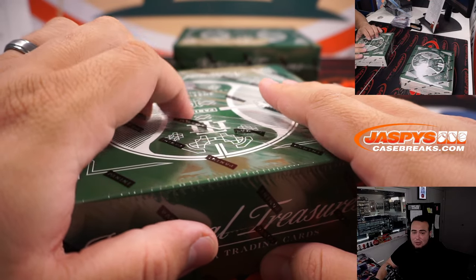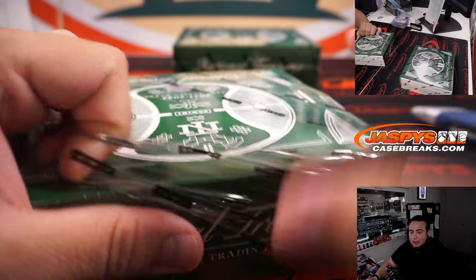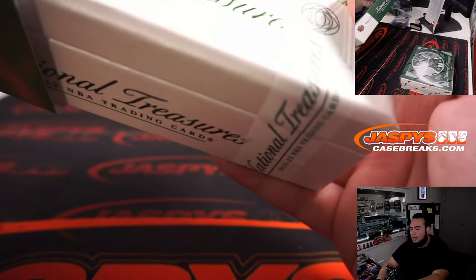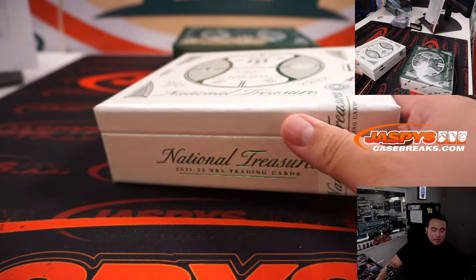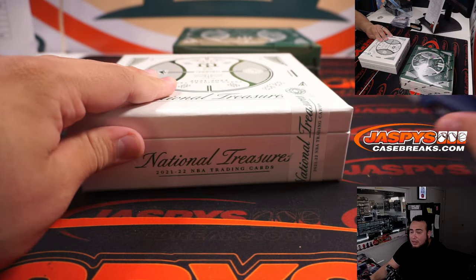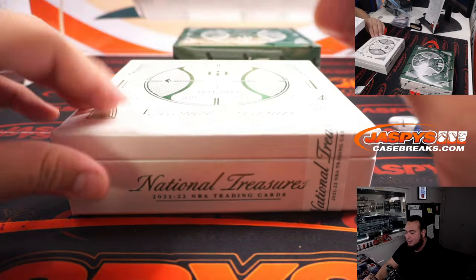There was a case, though, that had a Scotty Barnes and a true RPA of Giddy. So, just because we pulled that Evan Mobley doesn't mean we can't pull more. Every case is totally different. And to top it all off, I had a nice patch autographed to 25 of Franz Wagner. So, that was a pretty nice case. So, it doesn't mean it can't happen here.